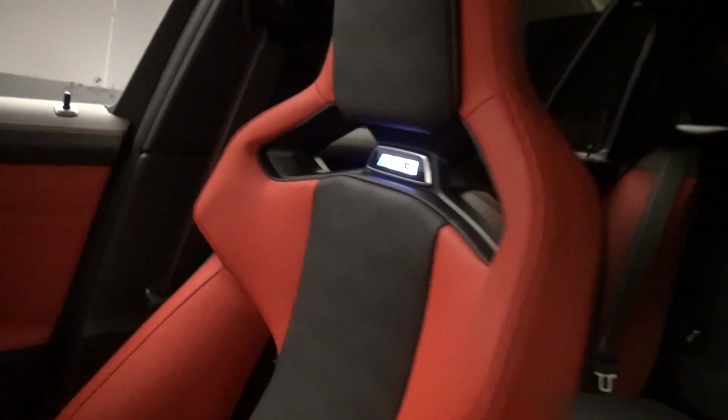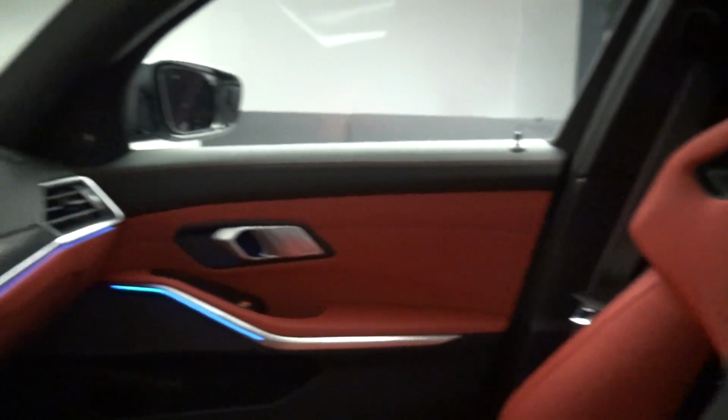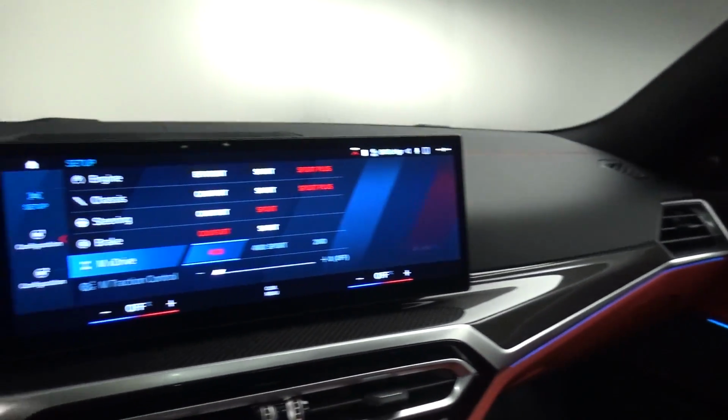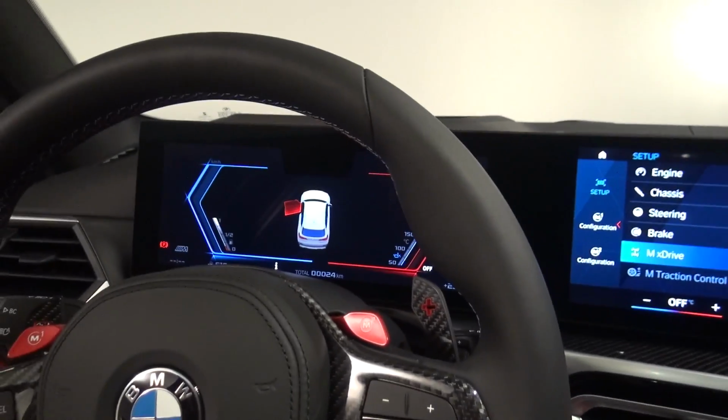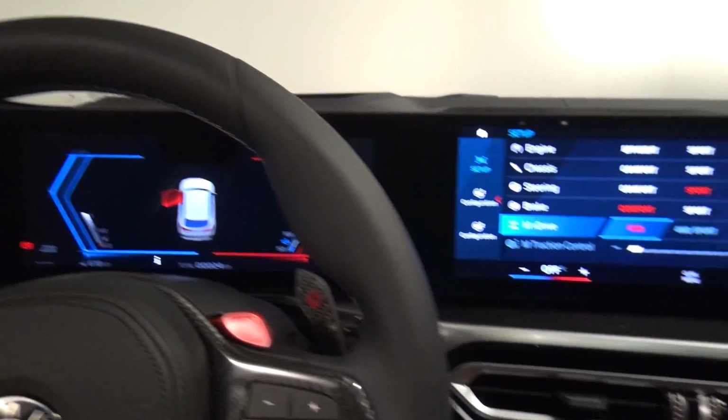A lovely illuminated M3 badging on the seats, these nice details on the seat belts with the red and dual blue stripes as well. There are a lot of very nice touches to this new M3, to the M3 Touring, I think we can call it just for short. This particular car having only travelled 24 kilometres.